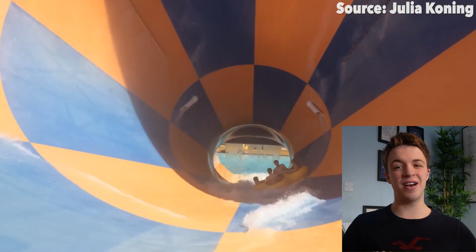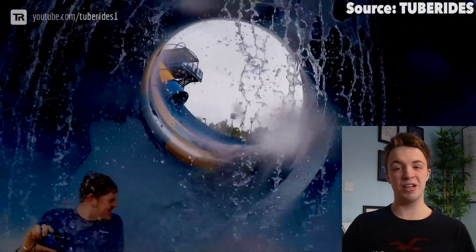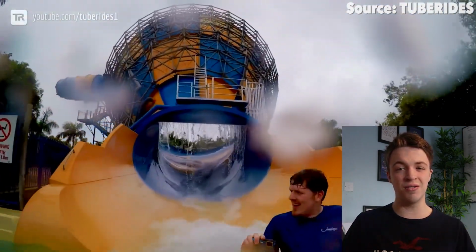I think it's fair to say that you'll be screaming almost the entire time, which is great because once again you are on a family raft. But a little tip for you guys, you know a ride's going to be intense when that family raft has got holes in it. Whether you enjoy it or not, a lot of the attractions on this list have been spent in a family raft.